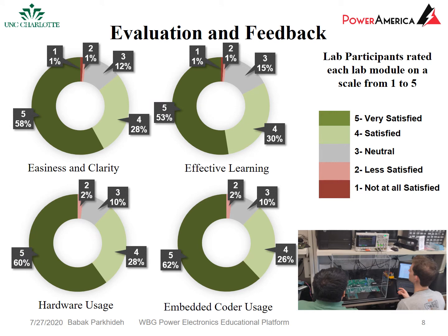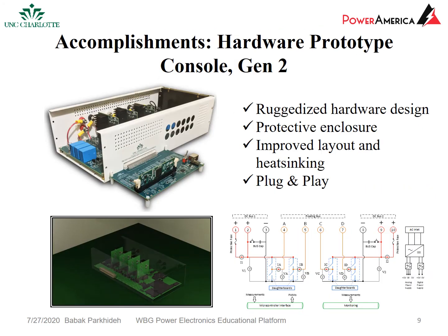While we are doing this, we conducted a number of surveys so that it can help us improve the content and the hardware setup as well. Out of these surveys and what we have seen and observed in the experimentation, we had more than 150 students in the past year to test these. Basically, we came up with the second module, so we made it like an education console.